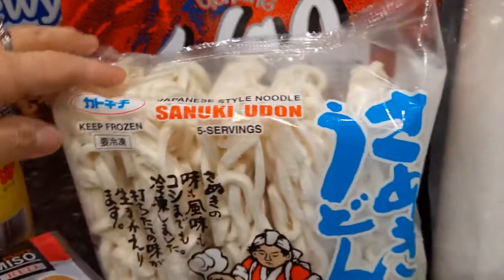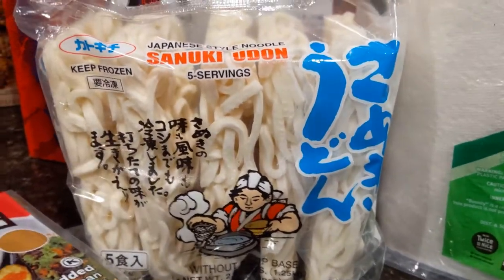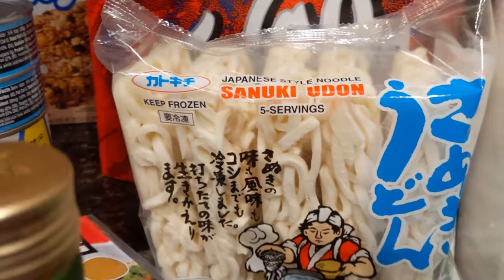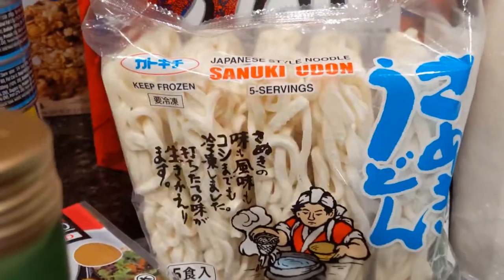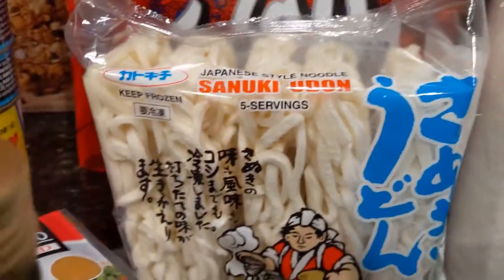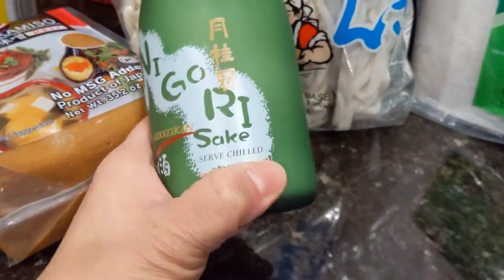frozen Sanuki Udon noodles. These I heard are nice and chewy, so I think it takes red miso in the soup base, but if it doesn't, it's a Japanese dish, and so I'm gonna make some udon. Hopefully, it'll be a really good warm lunch, especially when it's cold, and in this case, snowy out. I just thought that you can keep it frozen, won't go bad, and then I can throw together udon noodle soup one day.